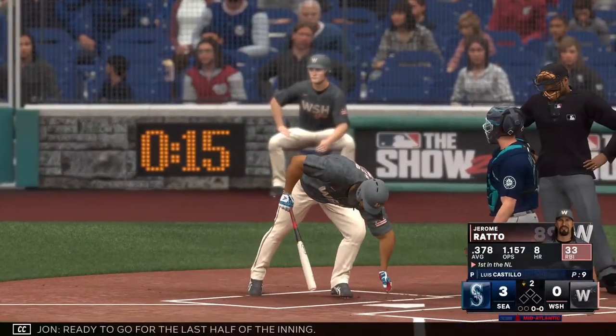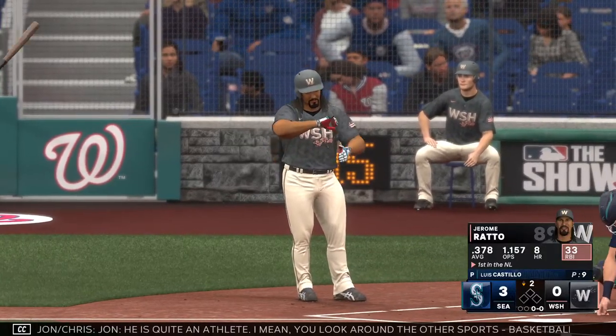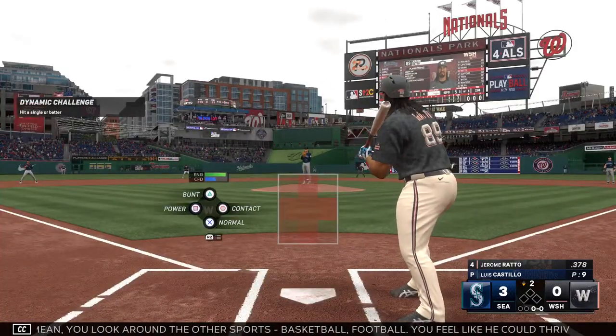Ready to go for the last half of the inning. Here's a big power threat, Jerome Ratto. He is quite an athlete. I mean, you look around the other sports, basketball, football, you feel like he could thrive in one of those sports too.